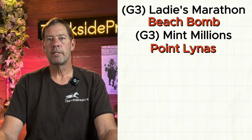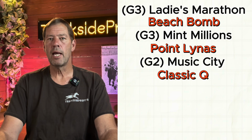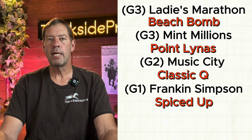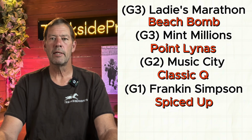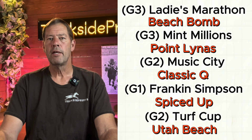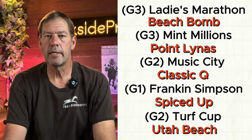All right, let's rapid fire the picks. In race number 6, the Ladies Marathon, I'm going with Beach Bomb. In race number 7, the Mint Millions, I'm going to go with Point Linus. In race number 9, the Music City, Classic Q is my pick. In race number 10, the first ever Kentucky Downs Grade 1, the Franklin-Simpson, my top pick is Spiced Up. And to finish, in race 11, the Turf Cup, I'm going with proven marathoner Utah Beach. That's my graded stakes sweep at Kentucky Downs.